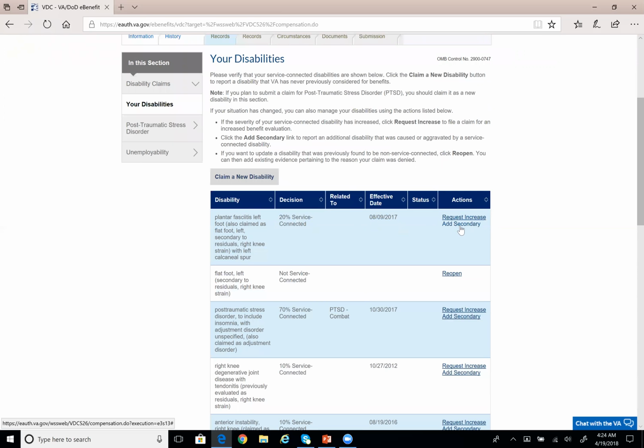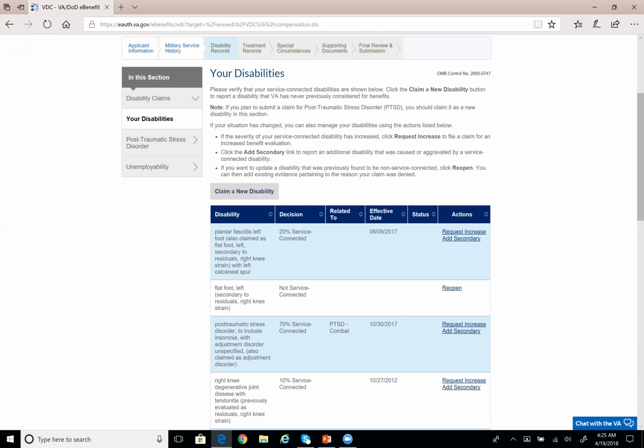I could also add a secondary claim. So if I think that my left foot plantar fasciitis has caused or made worse my right foot plantar fasciitis, I can add a secondary claim for right foot plantar fasciitis and say that it's due to my left foot plantar fasciitis. Remember, we talked about secondary claims in another module. These are important. A lot of veterans forget about secondary disability claims. If the severity of your service-connected disability has increased, meaning it's gotten worse, click request increase to file a claim for an increased benefit evaluation.